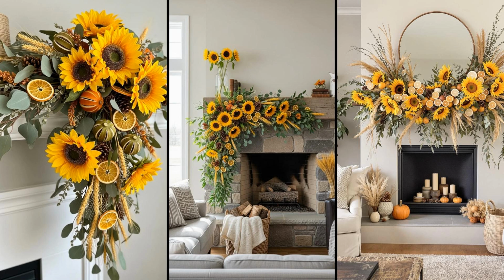Sunflowers and dried citrus slices bring a burst of color and nostalgia to your mantel. This combo isn't just pretty, it smells faintly sweet and brightens gray autumn days. Start with a sturdy twine, string on dried orange slices, and tuck in sunflower heads. Even the most inexperienced decorator can manage it.